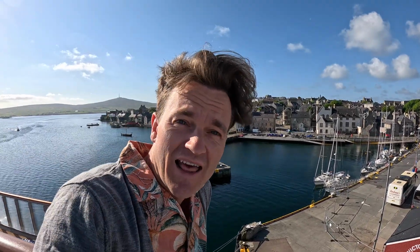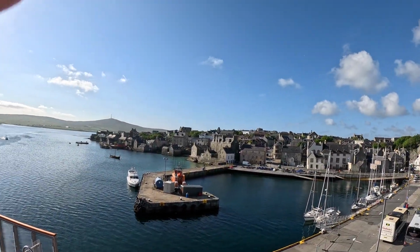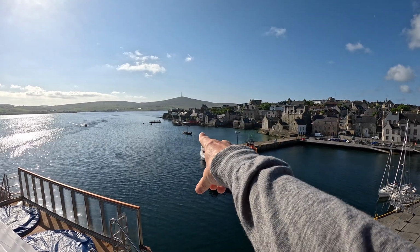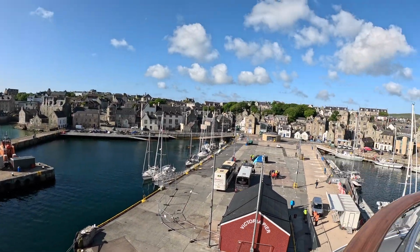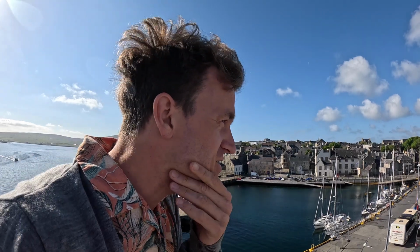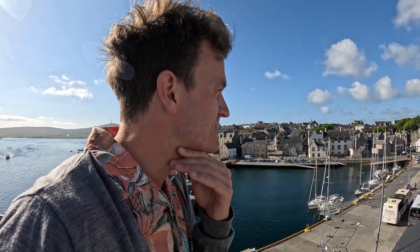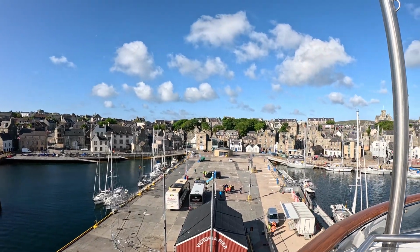Now we have arrived in Lerwick in the Shetland Islands, and it's got quite some connection to the Norwegian as well. You can see a Viking ship there and an Orkney flag, which looks almost like the Norwegian one. So I feel almost a bit at home here. Just one more day and we'll be in Bergen and be finished with this cruise. So yeah, it's good weather at least, and it's been a really good trip.